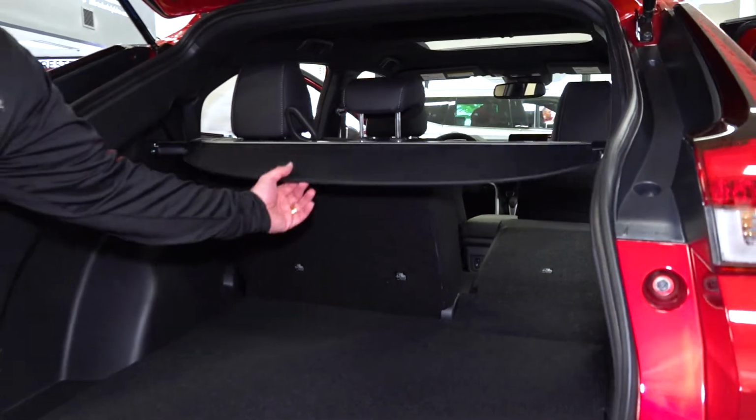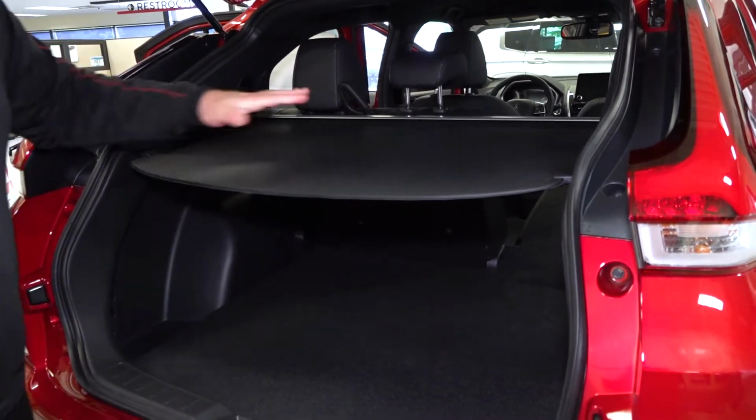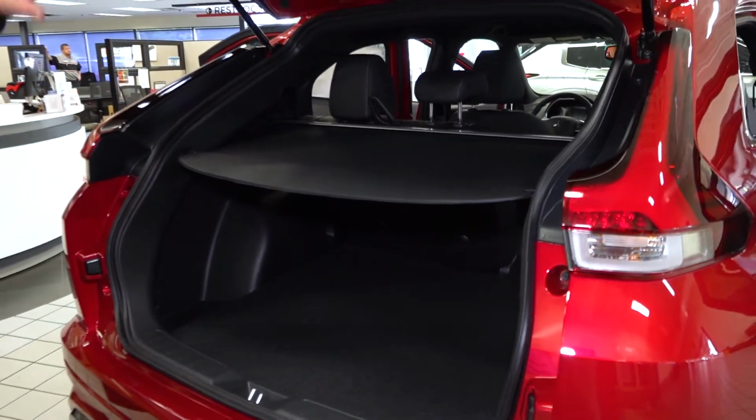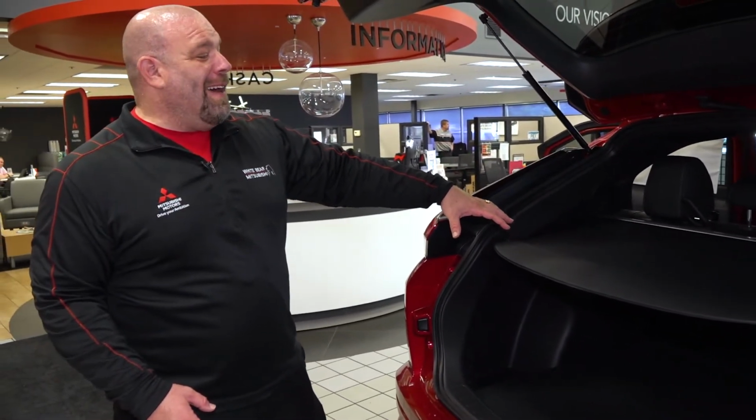Now this one is equipped with the cargo cover, and the cool part with this is that it can help protect your items from view if people are looking in your back tailgate and seeing what kind of precious items or cargo you have in the back here.